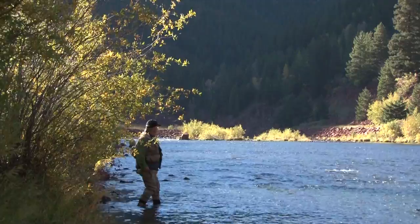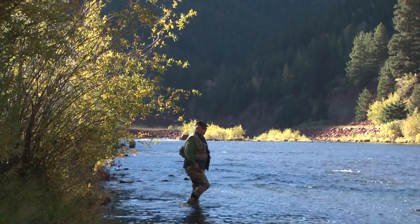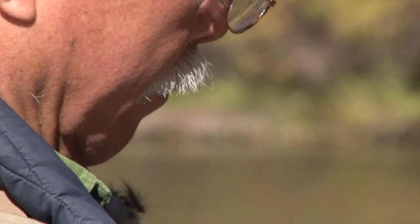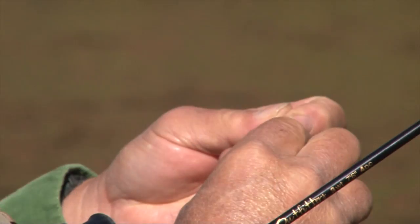I'm Iwamasa, and today we're fishing midges on the Frying Pan River late in September, and as you can see, it's really a beautiful time of the season to be out. On the Frying Pan, these fish attain this behavior because they have been feeding on these small insects since they have been small fry. And over the years, they know what these insects look like, and they know when it's going to happen. They know the size.